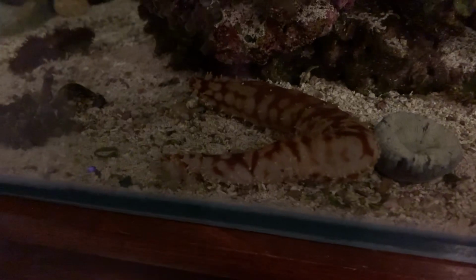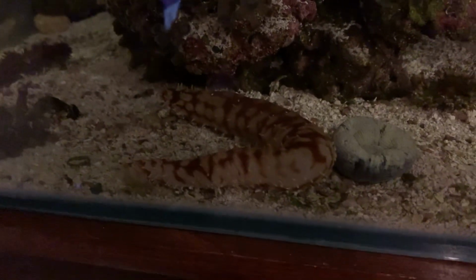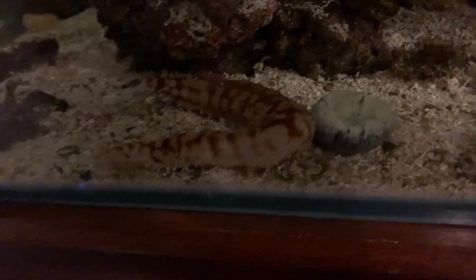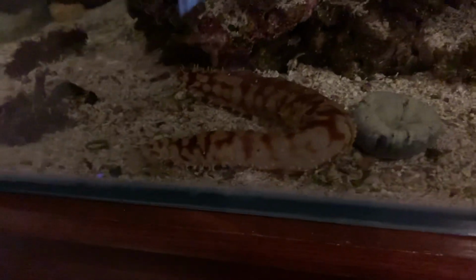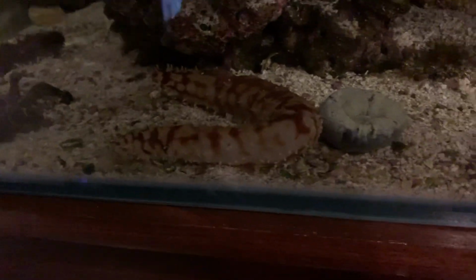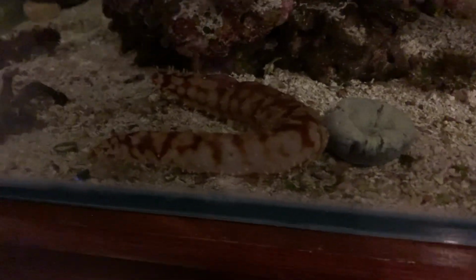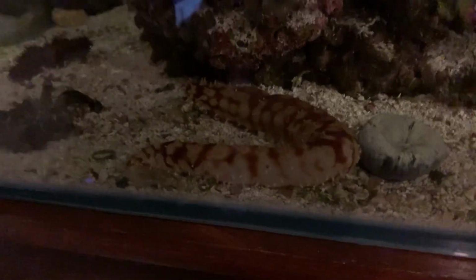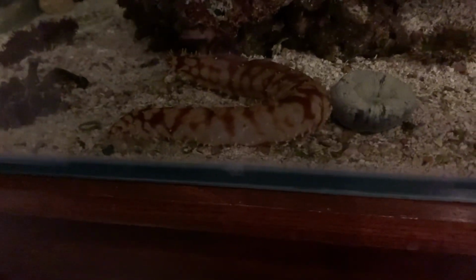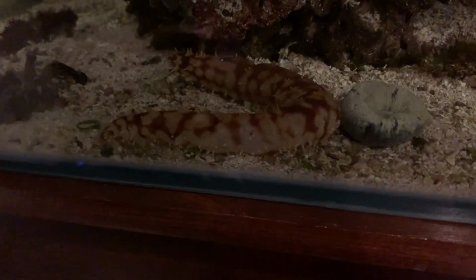But it's just really cool to see all the different phases of a reef tank. You have certain things that like to move around during the day, then you have certain things that like to move around at night. If you guys have not taken the opportunity to shine a light into your tank after all the lights have been off for a while and just examine what goes on at night in a reef tank, I highly suggest that you do it, because I'm willing to bet you're going to come across something that you didn't know was there before. So that's my tiger sea cucumber, guys.